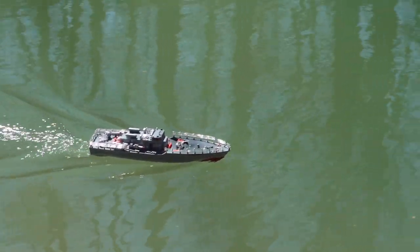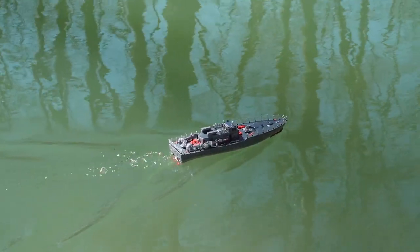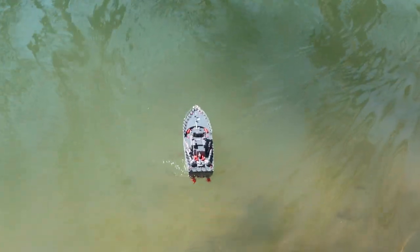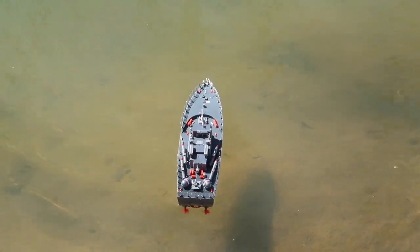I'm glad to report though, that it's driving straight and predictably. And then let's see how reverse works on it. The kick reverse in, and that's actually one of the best working reverses I've ever seen on a boat. It actually makes it go backwards and it doesn't just suck it underwater.